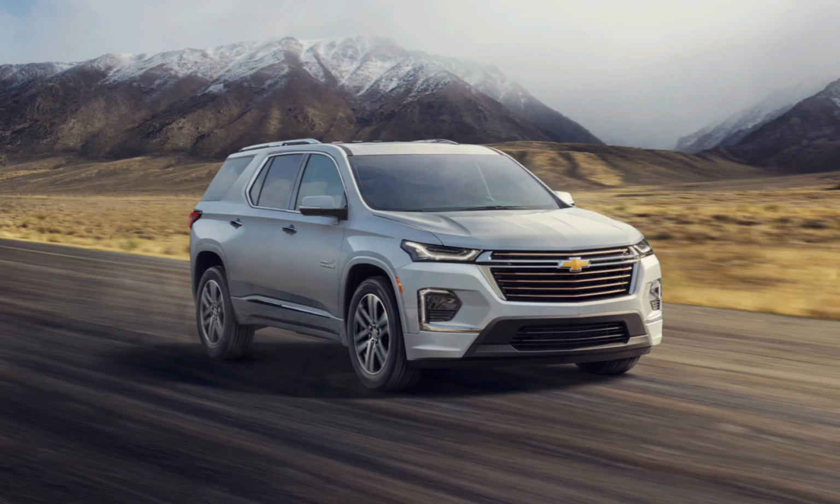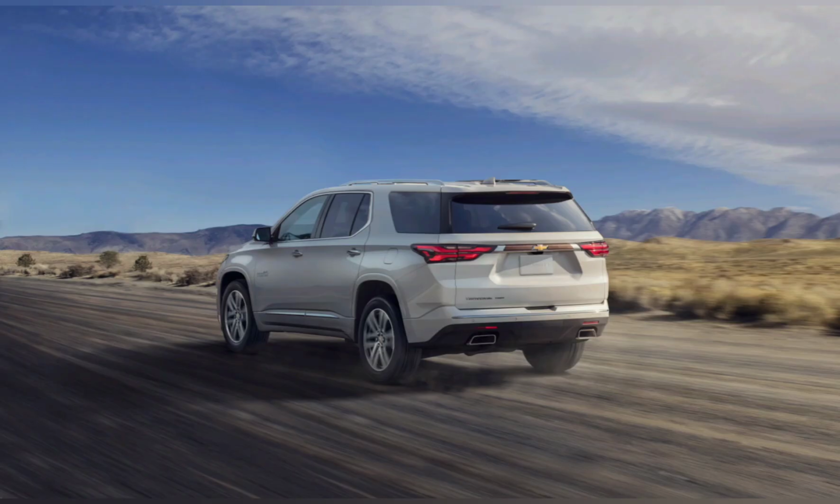All right, so 2022 Chevy Traverse. This is getting a nice refresh. It looks pretty clean. There's not many pictures, it's literally one shot. There's no other pictures here. This is brought to you by media.chevrolet.com. So let's get into it.